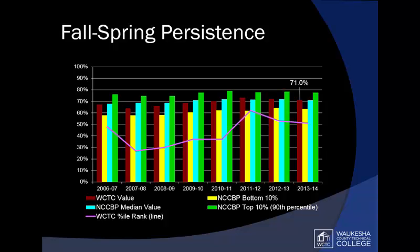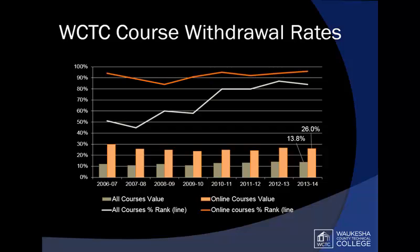Few people have heard these numbers before. This has always been our biggest Achilles heel at the college. This is something we have struggled with: course withdrawal rates. We have a 13.8% withdrawal rate for all courses. That's 85th percentile. For online courses, 26%. That's in the 95th percentile.